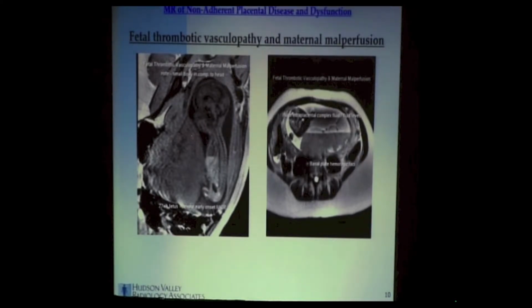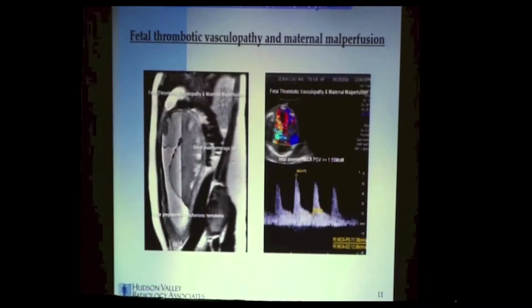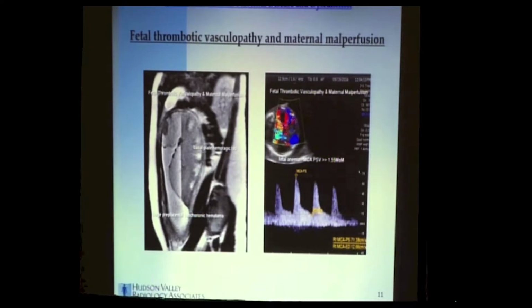The MR here, you can see the massive disproportion, the wasting of the abdominal circumference in comparison to head size. And this is the placenta here, and we see this layering effect. And this represents a huge subchorionic preplacental bleed, which on ultrasound was isoechoic and very difficult to see. In the sagittal plane, again, there are multiple large hemorrhagic infarcts along the basal plate, and this layering effect of a preplacental subchorionic bleed.